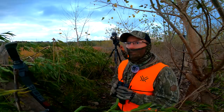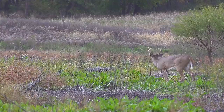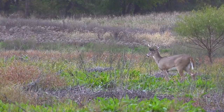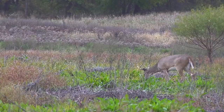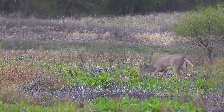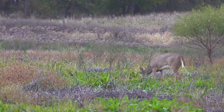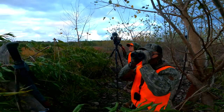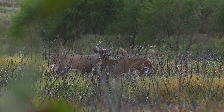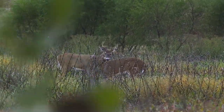Well, things are looking pretty good here for us. Probably 10 deer out in front of us. Aaron said when he hunted in here that the biggest buck didn't show up until right about sunset. And we're maybe 10 minutes away from that time, 5 minutes away from sunset. There's that bigger buck to the left.